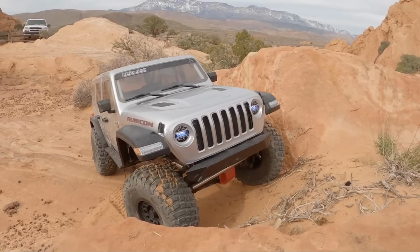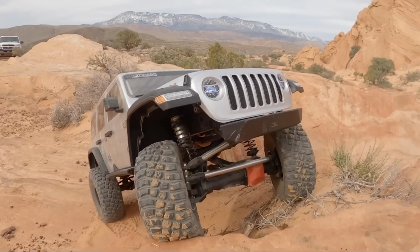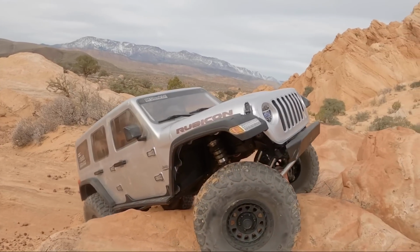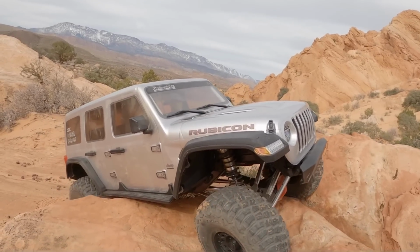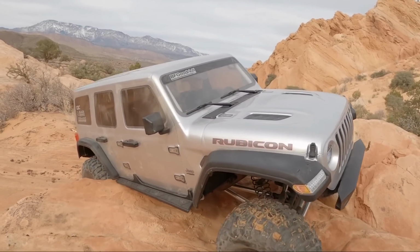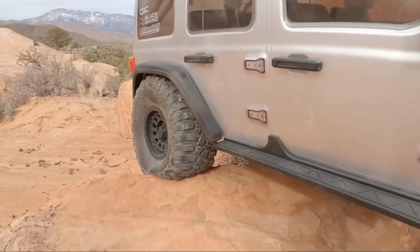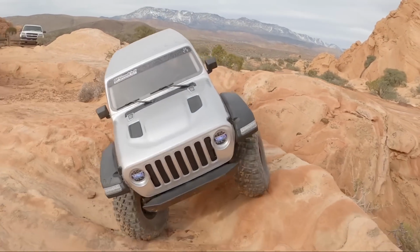But that is one thing Axial did incredibly well, was nail the looks on this thing. It looks just like a Wrangler Rubicon JL, with the recessed grille in there. The wheels and tires are the right scale for the truck, which I'm hoping we see some big aftermarket options available soon. I've been seeing a lot of cool wheel combos out there available on the SCX6 Facebook group.